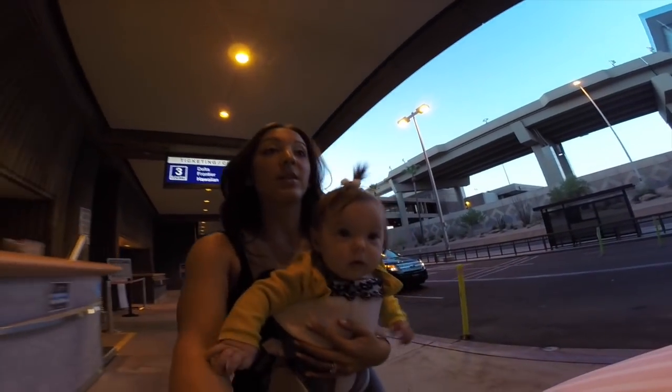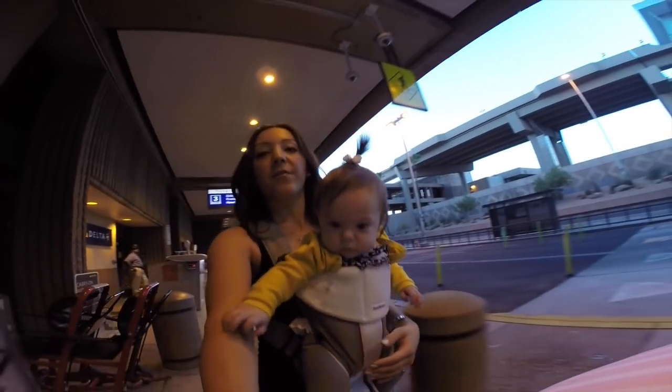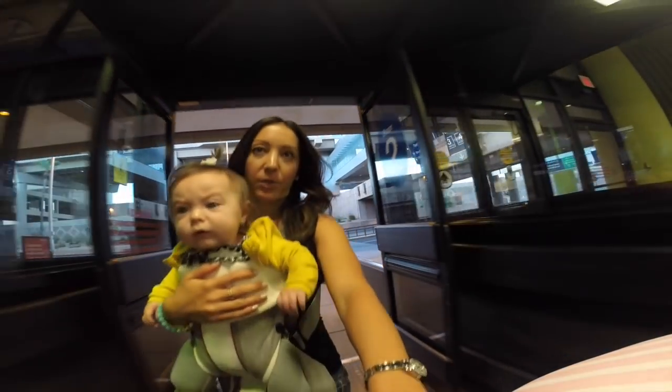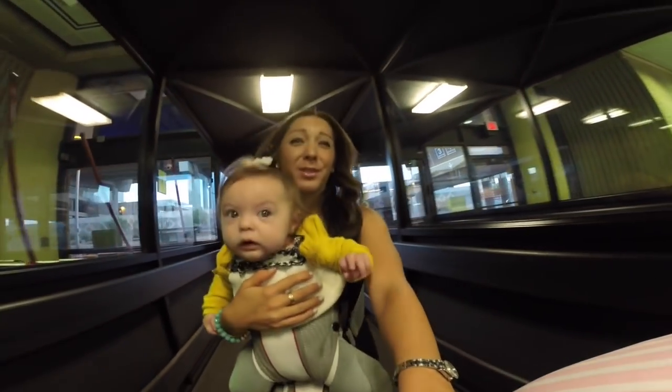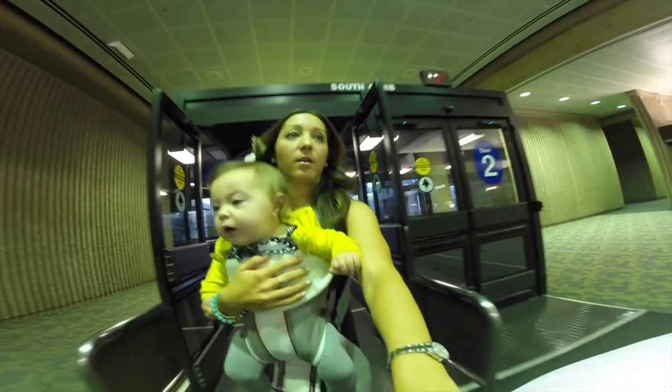Okay, so we made it to Phoenix Sky Harbor, and the first thing I do is I always put Cha-Cha in my baby carrier. My Baby Bjorn is what I use. So I'm able to stroll lots of luggage inside the stroller itself.